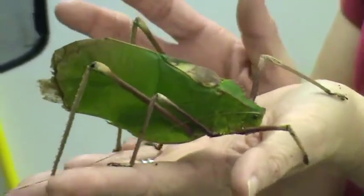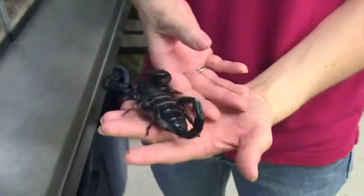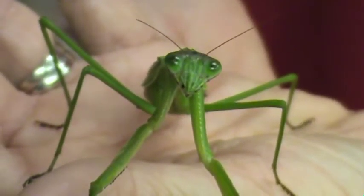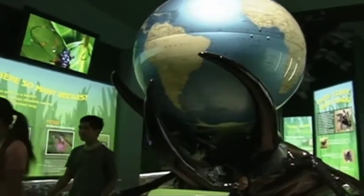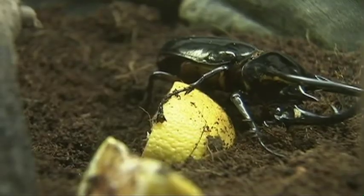I also do a lot of raising of different species. The more species we can raise in-house, the less money we have to spend on buying them from suppliers across the world. So I'm always experimenting with different types of insects that I can raise. A typical day for me, I get here about 8 o'clock in the morning. I head up to the insect zoo, and I have to go through every little case and make sure everybody's healthy and happy and alive.